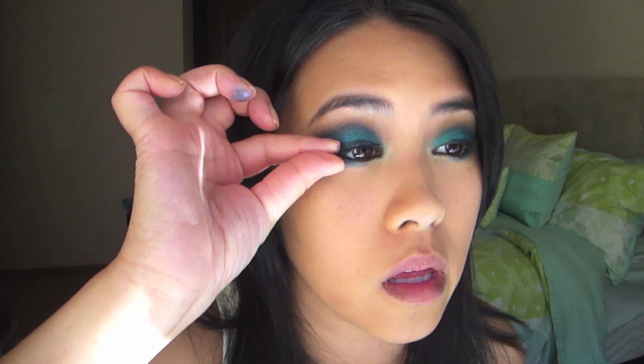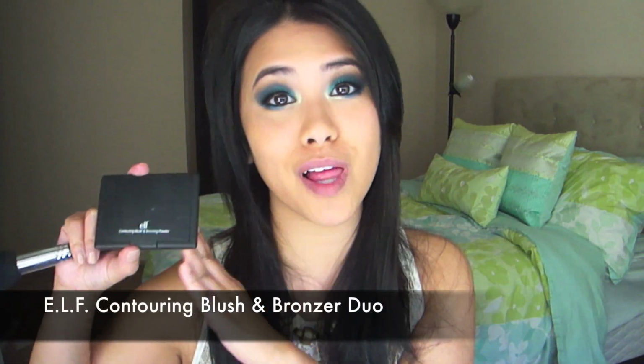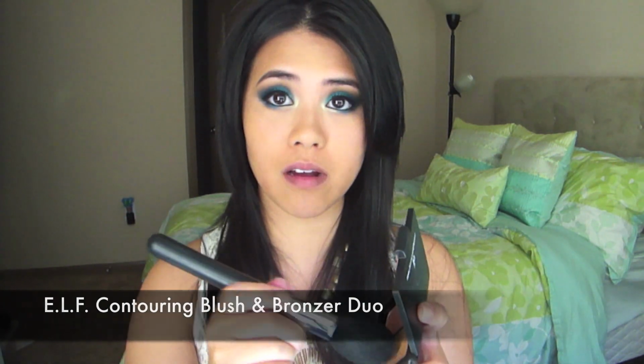Now I'm preparing for my lashes. This is a tapered brush by Sigma, and it's really great for contouring. And so I'm going to use my e.l.f. bronzer and blush duo. Absolutely love this. I'm just tapping it on the tip of the brush, and then just using the bronzer as a blush.